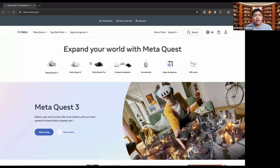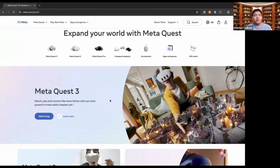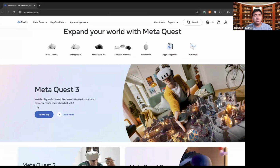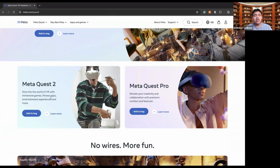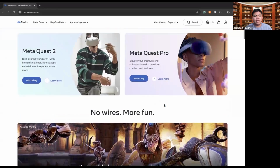So here we have a few different types of MetaQuest headsets. We have the MetaQuest 3, the MetaQuest 2, the MetaQuest Pro, and you can, of course, compare headsets, find accessories, apps and games, gift cards, and we have the main homepage. The MetaQuest 3 is described as our most powerful mixed reality headset yet. There's also MetaQuest 2, so dive into the world of VR with immersive games, fitness apps, entertainment experiences, and much more. Or the MetaQuest Pro, which elevates your creativity and collaboration with premium comfort and features. So each one ranges in what they can do.